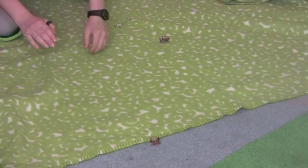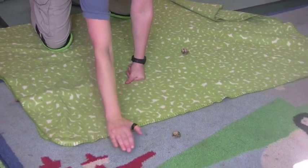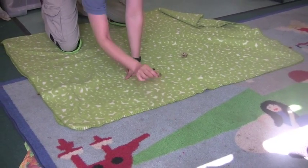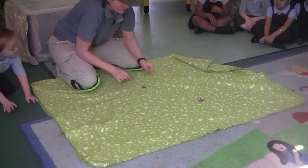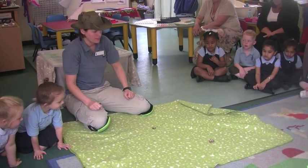Now I'm going to do a magic trick, guys. I'm going to wave my hand over the hermit crab and she's going to disappear. Ready? Watching? Oh, wow. Look at that. Oh, and we're out again. Come over here again. Oh, Dave's getting faster. Yeah, Dave's getting quicker. There we go, guys.